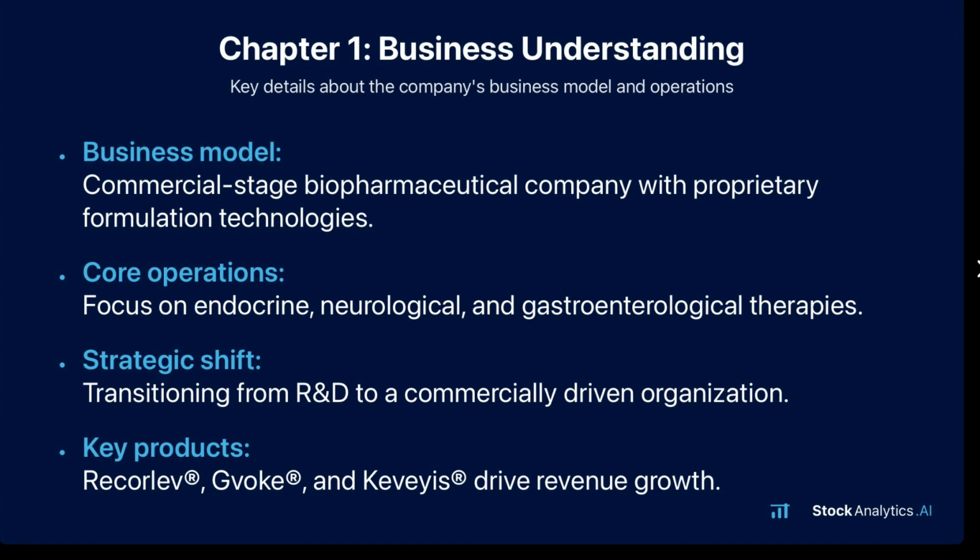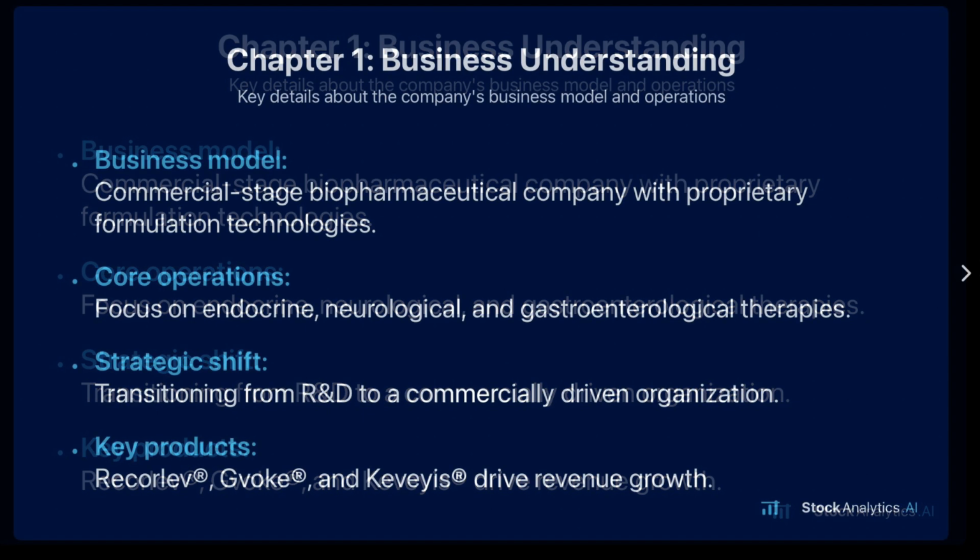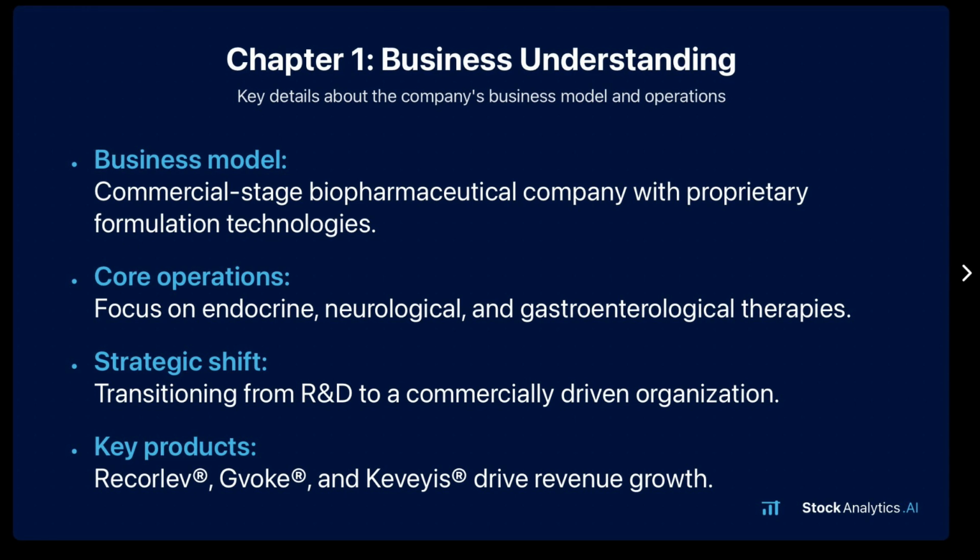high bar. So compared to the big pharma players, Xeris is definitely smaller. They rely on these differentiated products, finding specific patient niches, and leveraging that core technology. Which means their ability to execute commercially is absolutely critical. They have to be sharp.